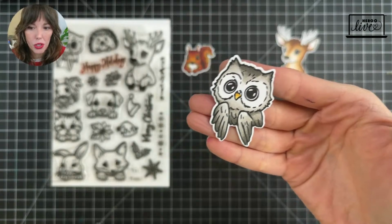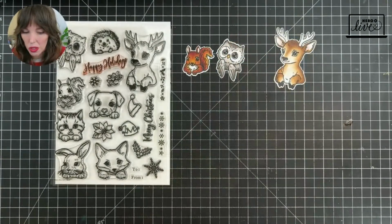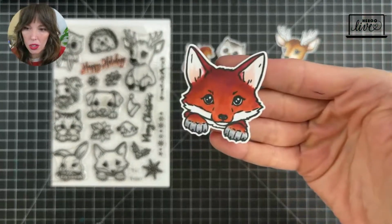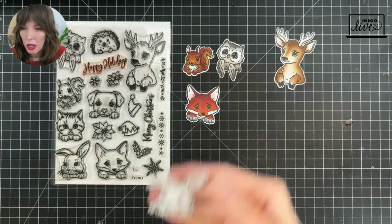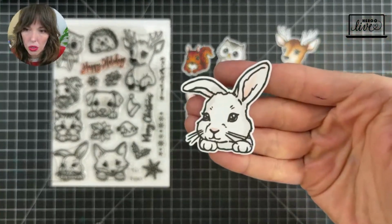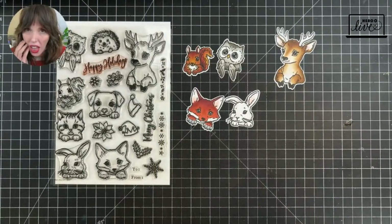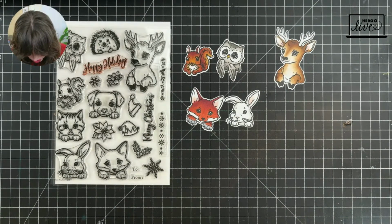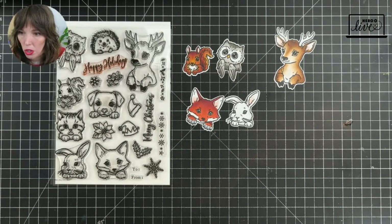I asked my daughters who they thought the cutest was. They said the owl. He's adorable. His big eyes. I am partial to this little fox. I think he's so sweet. The bunny is also so cute. I just left it white. What I love about these is you could use them for other occasions. This is obviously more of a holiday themed kit, but there is no reason why you could not use pretty much all of these animals for a different occasion.